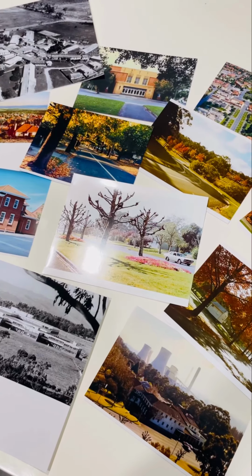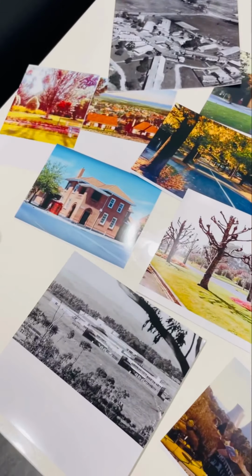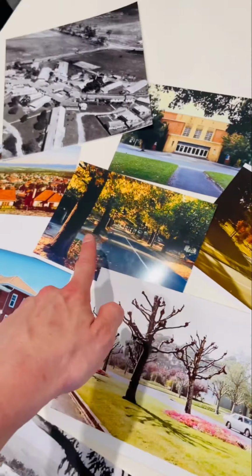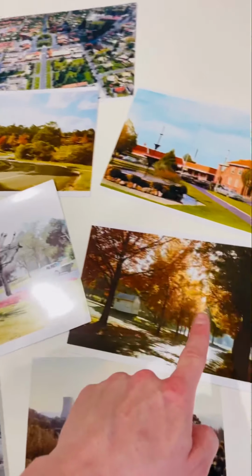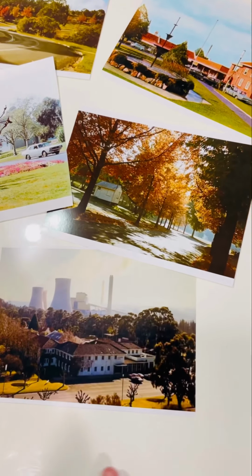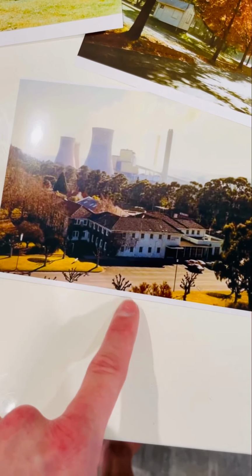I have here a collage of photos. I just want to show you all and I'll explain the story behind them and what they are. Firstly, we have Latrobe Avenue, which I was just at. And over here is looking down behind Latrobe Avenue. This would have been the entrance into Yallourn when it was a town. There's the power station and there's the hotel.